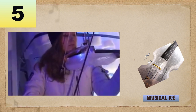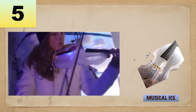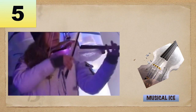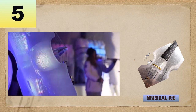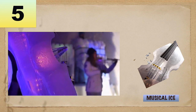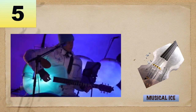Number 5. Musical ice is man-made ice that went through an expedition of instrument-making process. Ice violin, ice guitar, ice percussion, ice flutes, ice harp, and ice trumpets were invented, including the stage and amphitheater. The temperature of 15 to 20 degrees below zero helps in the accuracy of sound.